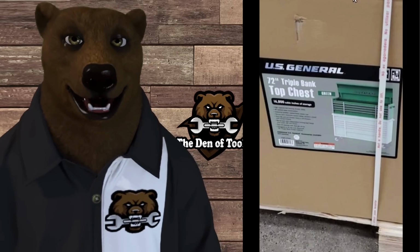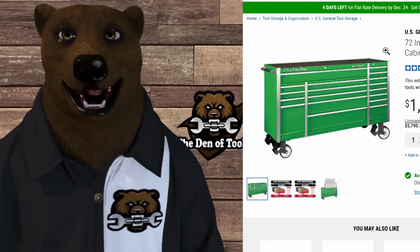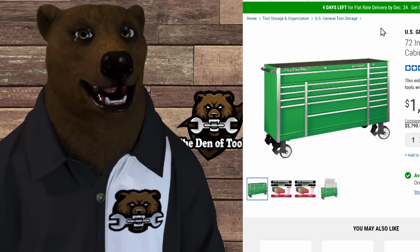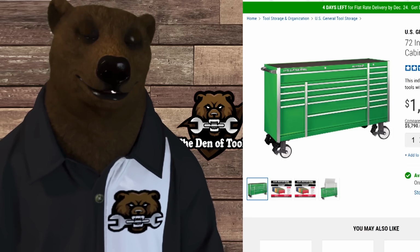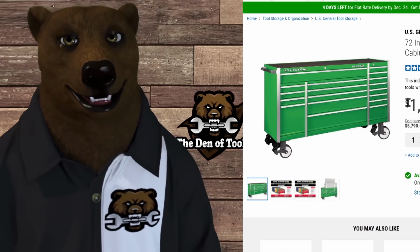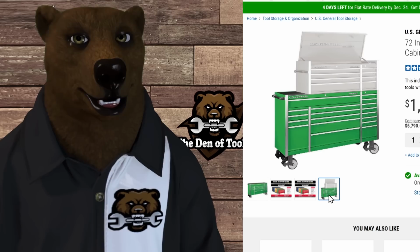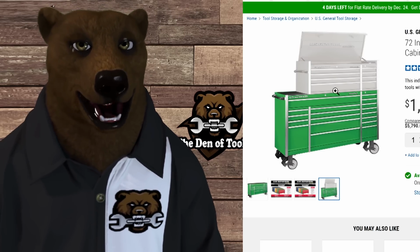You won't see this on the website. You won't see it anywhere. This is a backroom exclusive, shot here. You've got to thank the Facebook group over there, because they're the ones finding these things and posting them. Typically, if you bought a 72-inch, bottom bank, triple bank roller, you were stuck if you wanted a top box option by going with the 56-inch.